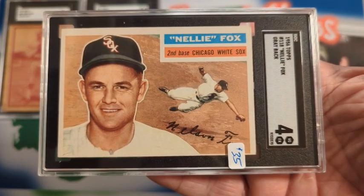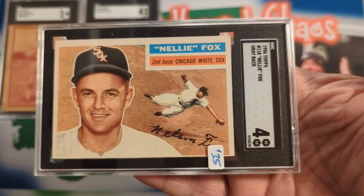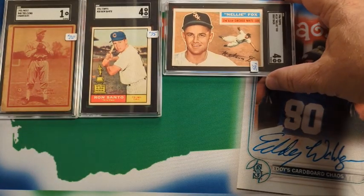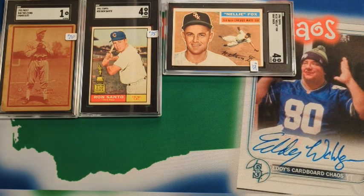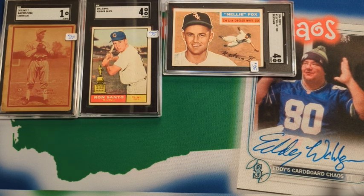And I mean, other than the centering issues, it's a real crisp image. And that's really how I collect vintage. What does that image look like? Particularly the front image, the part of the card you look at. So $80 between those. Pretty screaming deal.